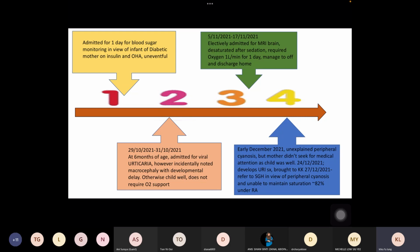In early December 2021, the mother noticed the child had some bluish discoloration of the fingertips for about 3 weeks before he was reviewed in a local clinic. The mother didn't seek medical attention as the child was well and not in distress.